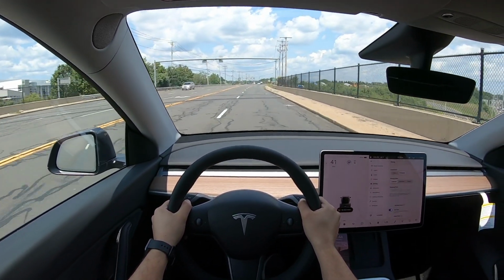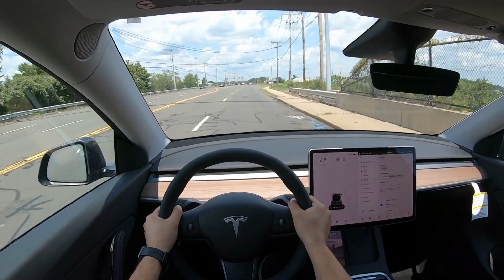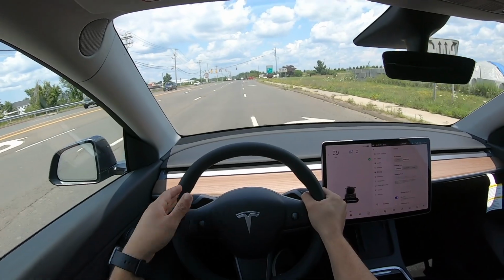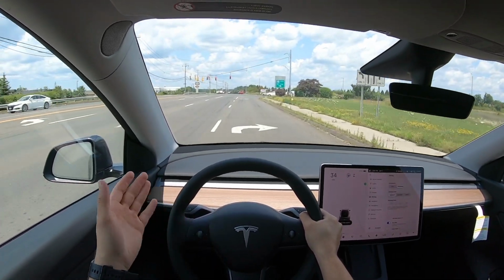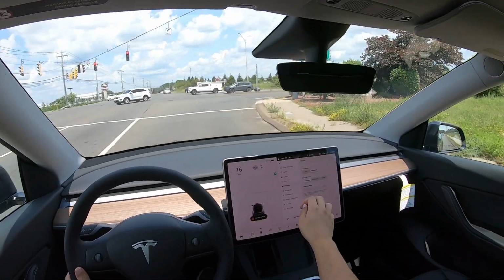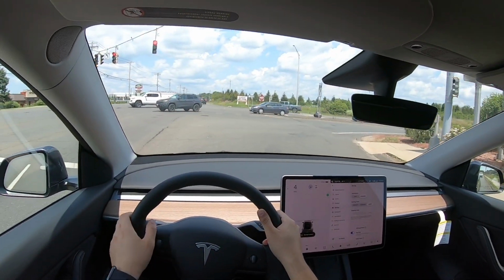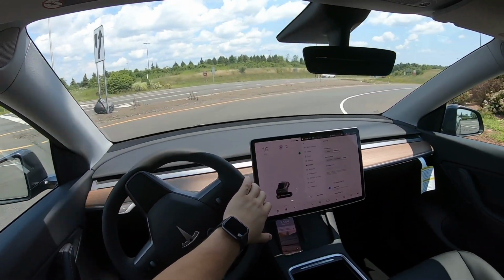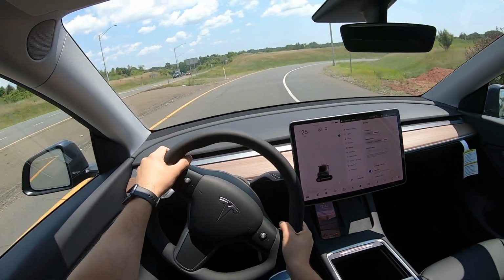Definitely accelerates nice and quick, but my Model 3 is definitely quicker, and this is completely fine. This is heavier, and this is an SUV, so that's completely fine. Let's go ahead and put it in sport steering and see how it does around this turn. Definitely heavy.